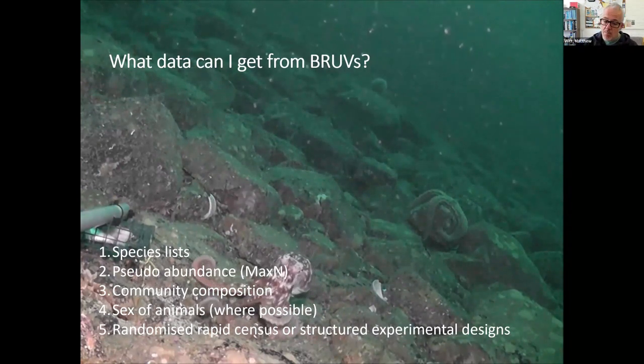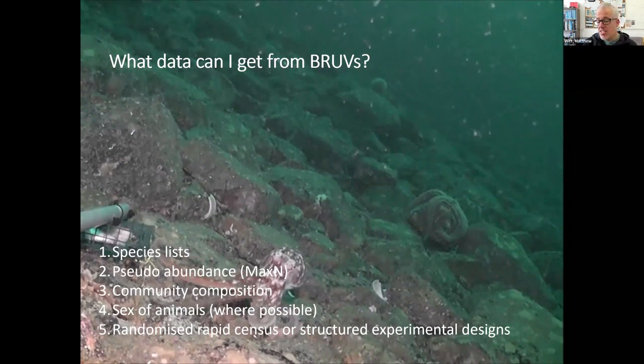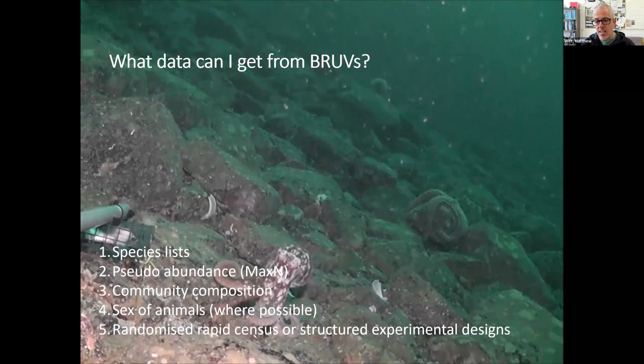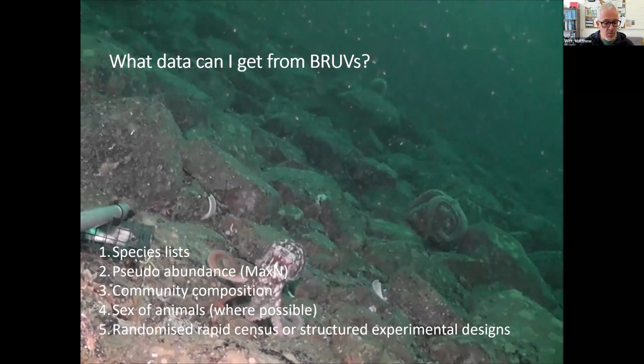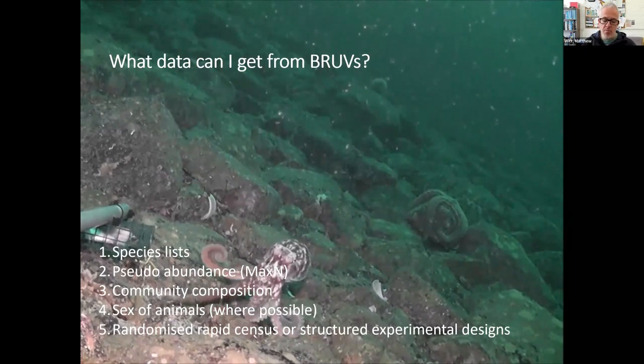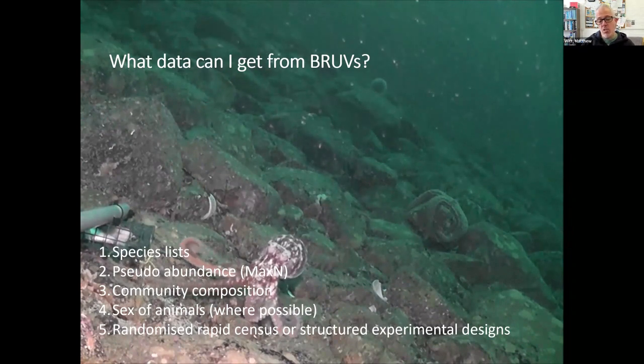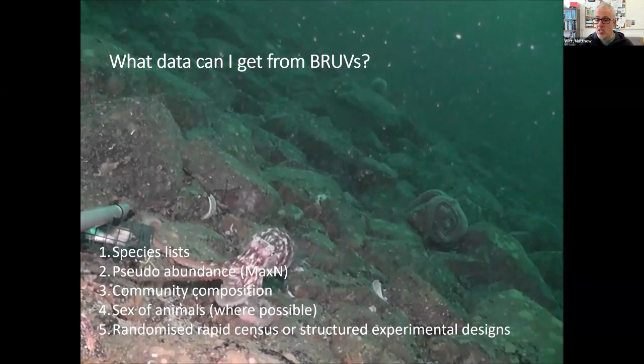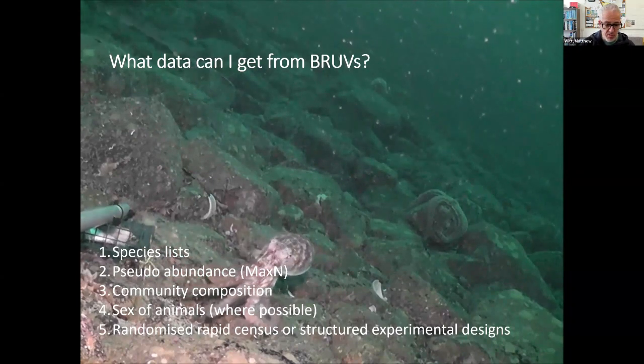You can get insight into community composition, and sex of animals where possible. Earlier in the video that's playing, you saw a lesser spotted cat shark. It's possible to sex those. And you can use the systems ranging from truly randomized rapid census through to quite structured experimental designs to look at the impacts of man-made structures, for example.